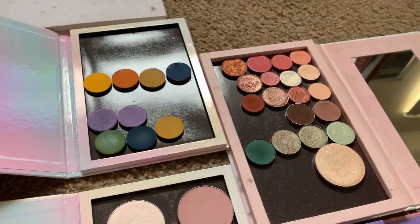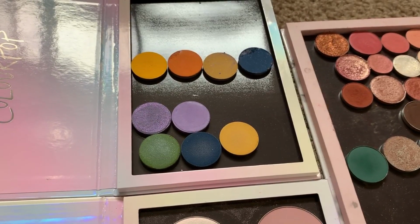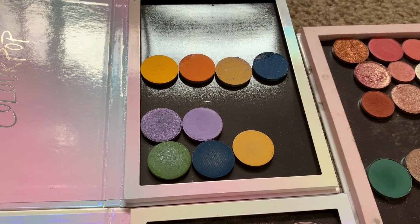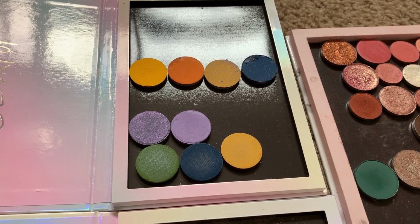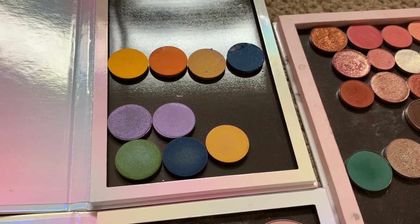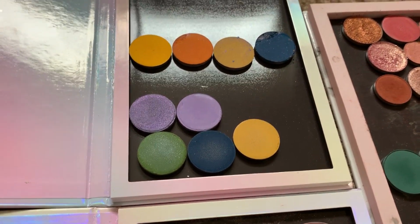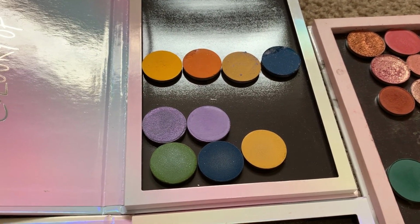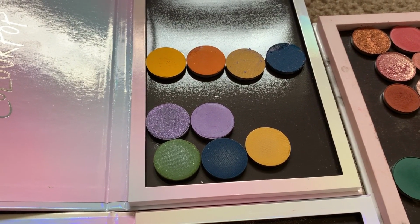This one is once again from ColourPop. This one doesn't have a ton of shadows in it. These are shadows from Eclectic Beauty, I think it's called, or Eclectic Cosmetics. I won a giveaway from them a couple of months ago, and they sent me a couple singles, just a little sampling of their range, as well as a lipstick and two pigments. I do plan on doing a review on the brand, because this is the extent of the range of what they sent me. So I need to test these out a little bit further. I was using them for a little bit, and then, I'm going to be honest with you, there were a couple shades that I was just really not impressed with.